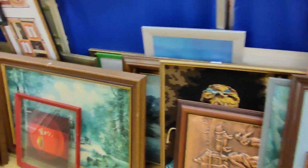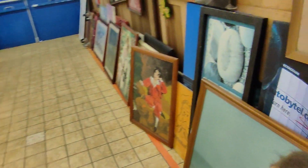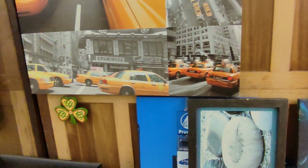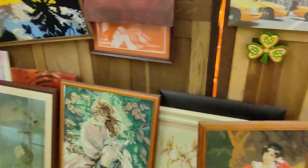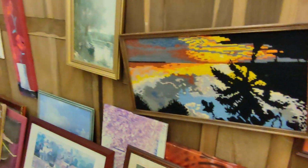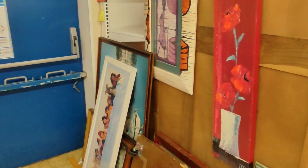Okay, so we started off at the back of the shop. I'm just looking at some of the artwork, and it's surprising how many pictures do get put in Emmaus. Like one of that lady, there's an embroidery, cross stitch. I think that one was as well, the sunset.